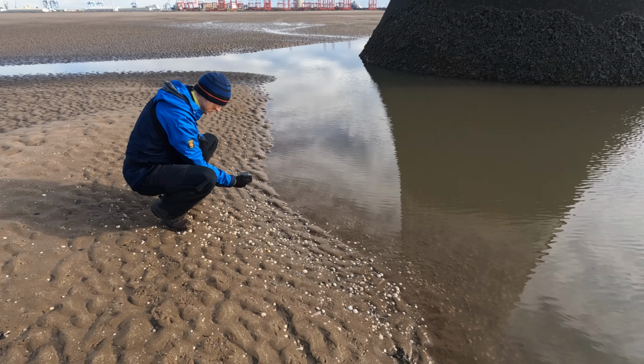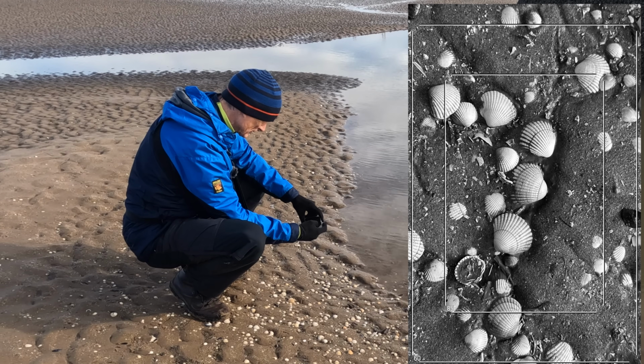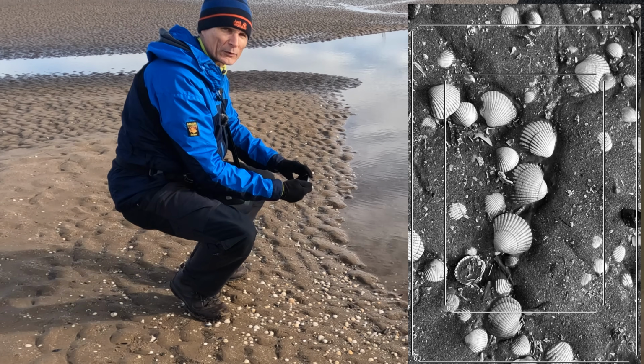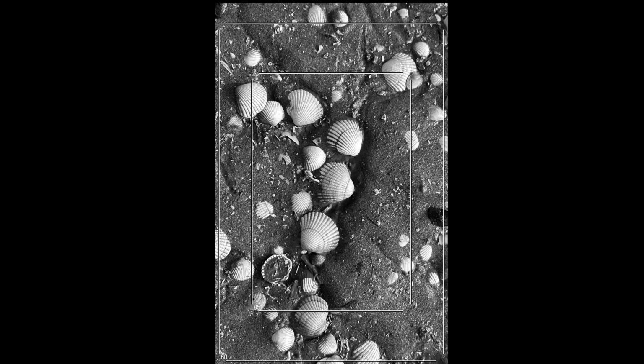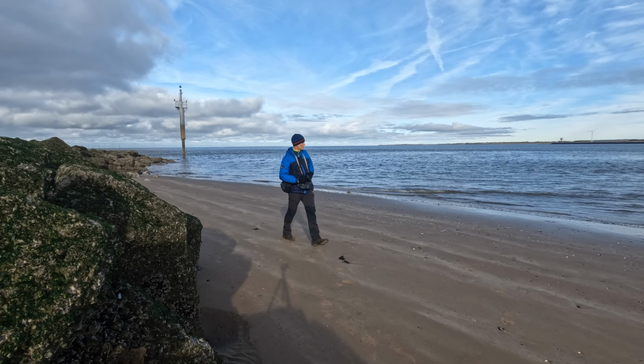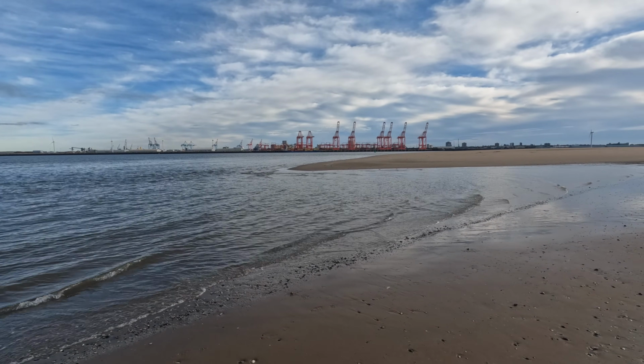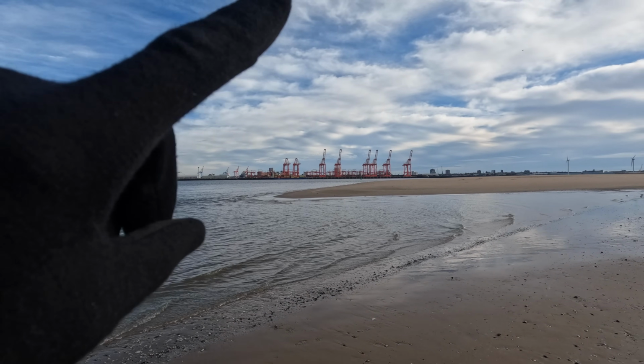Ooh, no, there's some lovely ones here, but I'll show you a preview shot from the device now. Some lovely ones, but they're a bit mixed up with other stuff. Now, the tide is on the turn. It's about 10:30 in the morning. It's coming back in now. But the sky is absolutely fantastic.